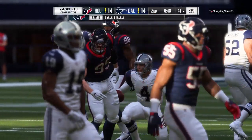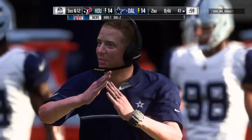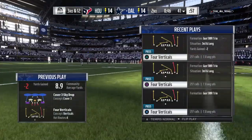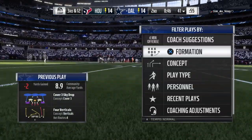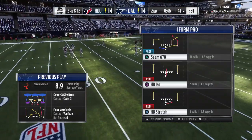And he can't get rid of it. He's taken down. J.J. Watt able to drop him for a loss of a couple. Now the Cowboys going to burn the first of their timeouts as the clock stops here with 46 seconds remaining in the first half.